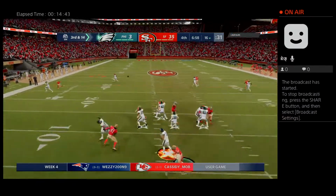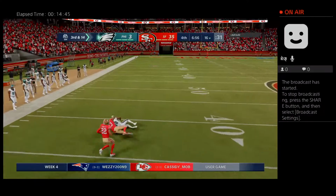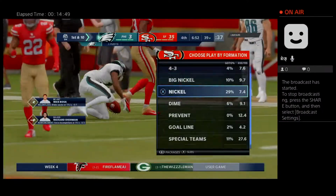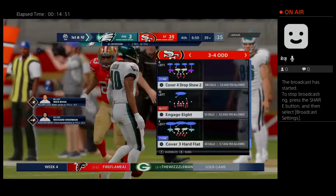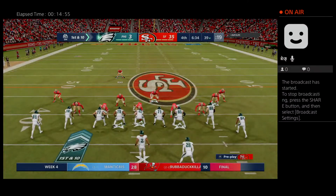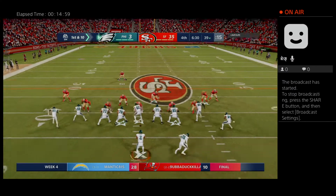Out of the gun now on 3rd down. And this is caught by Jackson. And he is going to have an Eagles 1st down as they're able to get the 3rd down conversion. Able to convert on 3rd and 14. A terrific play call. Eagles.